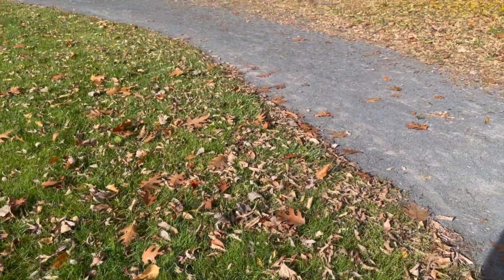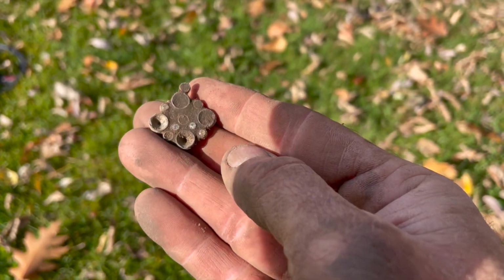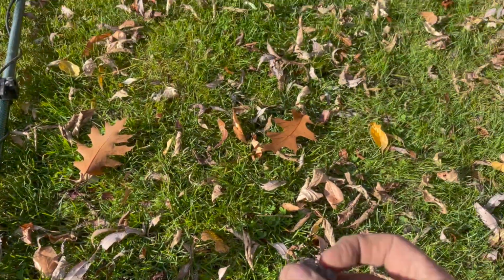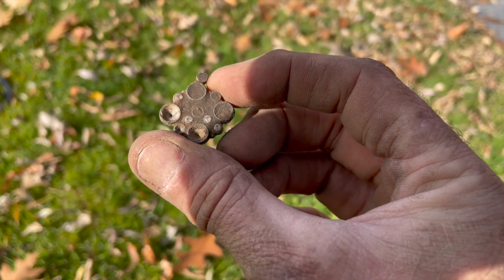All right, now kind of worked my way around this way, dug up a massive piece of lead right over there. Right here, got a solid number 12, and it is some type of jewelry. Don't know exactly what it is. Get it cleaned up later. First piece of jewelry. Actually, the first find for the finds box this weekend.